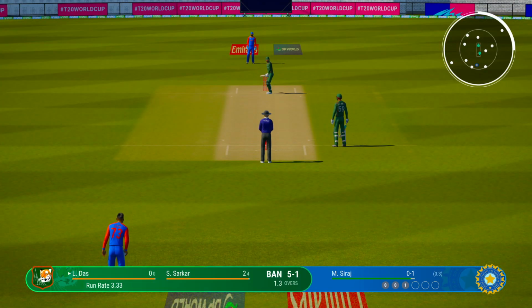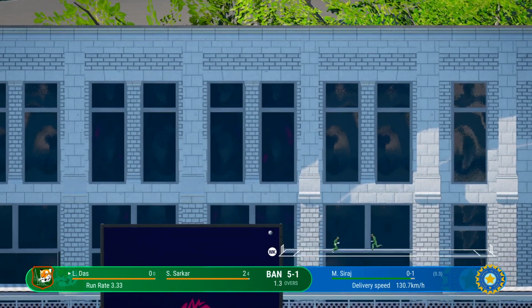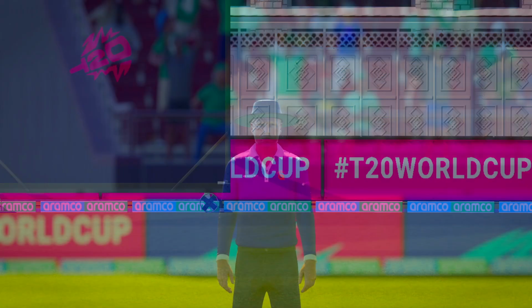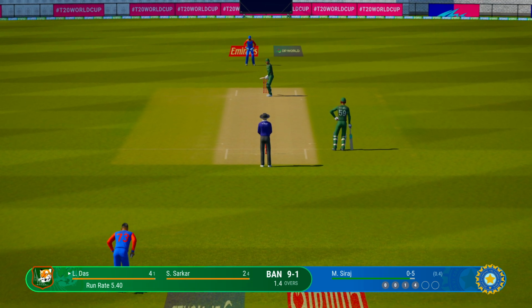Das, taking guard, has been playing really well in recent matches. Certainly needs to bring their A game today. Oh, outside edge, but it'll be safe and another boundary. The bowler is in disbelief on that one. Well, didn't time that at all, but managed to get it away to the boundary. How will the bowler respond?